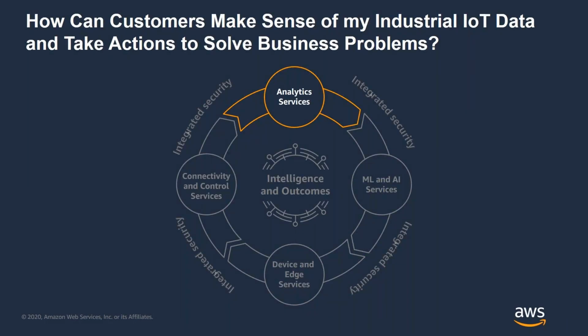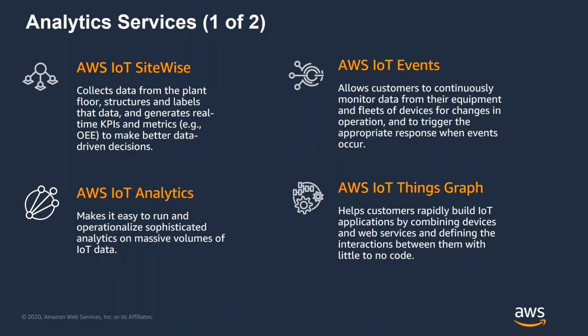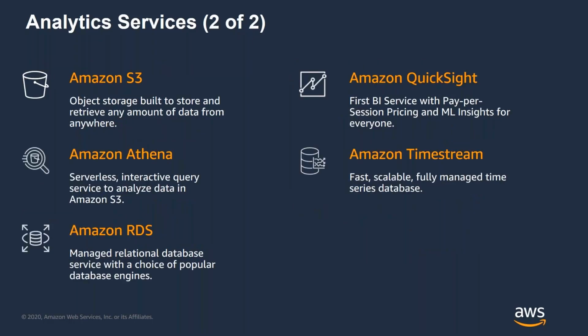So thirdly, we're going to take a look now at analytics services. The suite of analytics services is really big, and in these 2 pages, we're just going to look at a few. Specifically to IoT, we have IoT SiteWise, IoT Analytics, IoT Events, AWS IoT Things Graph, and then beyond that, we have Amazon S3, Amazon Athena, RDS, QuickSight, Timestream, and as I mentioned, there are many more.